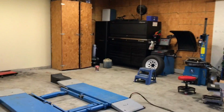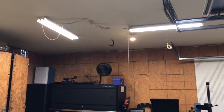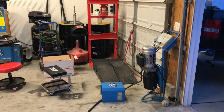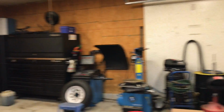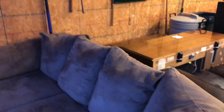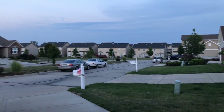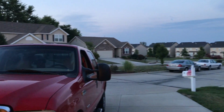And as an added bonus, all these lights were in here already. The guy who had this house previously did auto detailing. Now I'm just taking it a step further and doing auto repair and maintenance. So this was really a perfect setup. Like I was saying, I still got stuff that I've got to move into the garage here, but it's just a really peaceful, quiet neighborhood. It's actually very nice out here.